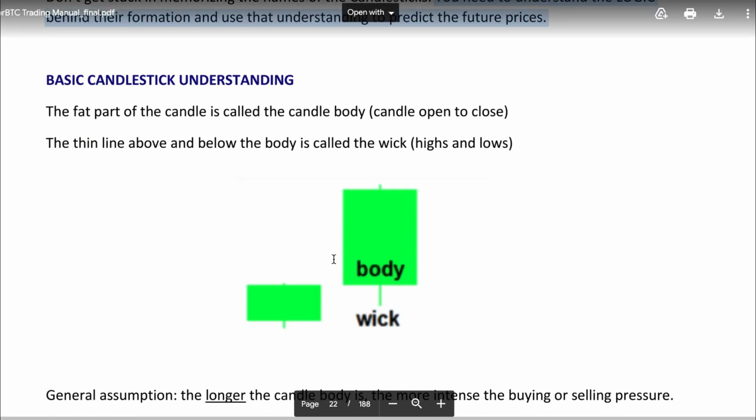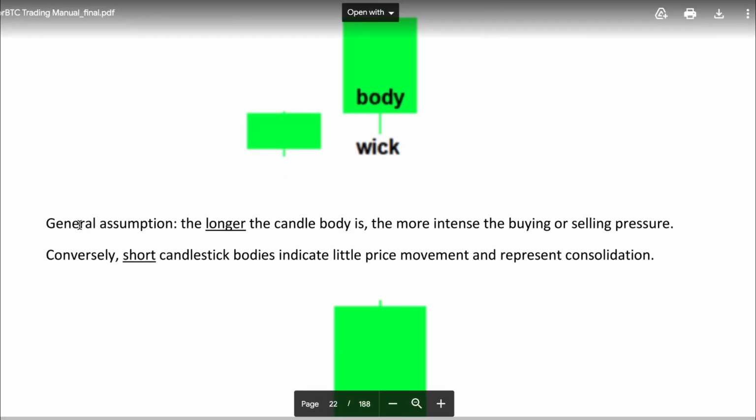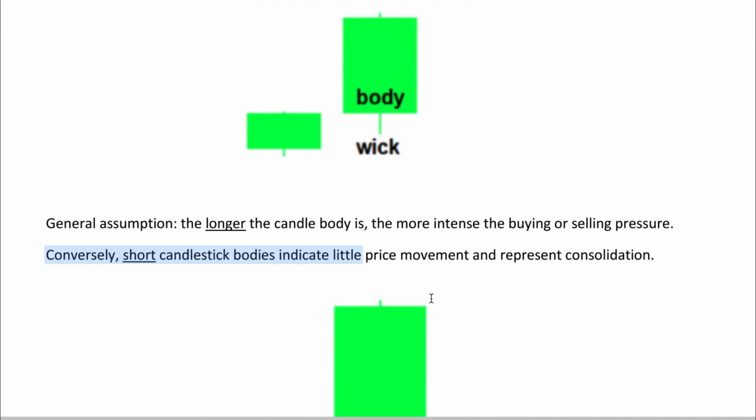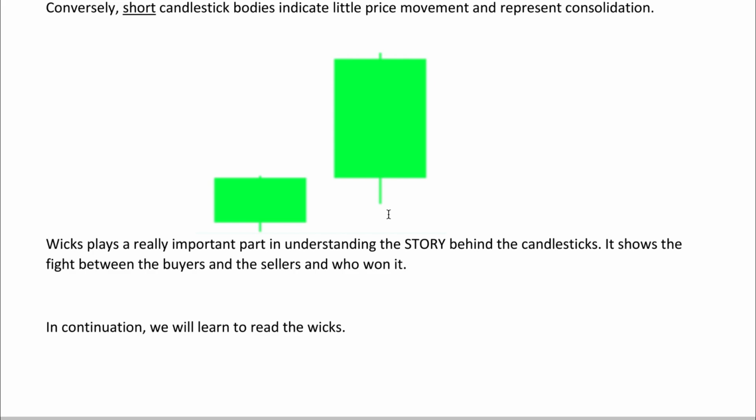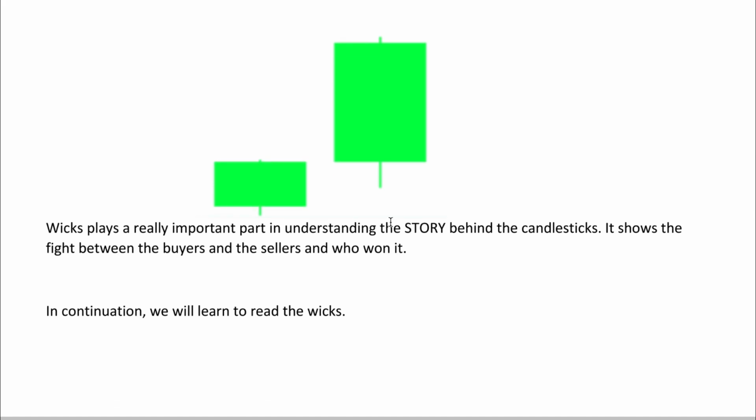So, this fat part is the body, and the thin line is called wick. And in general, if the candle body is longer, there's more intensive buying and selling pressure. And if the body is shorter, there's less pressure and it represents consolidation. And wicks are really important to understand the story behind the candlesticks. So let's learn more about wicks.